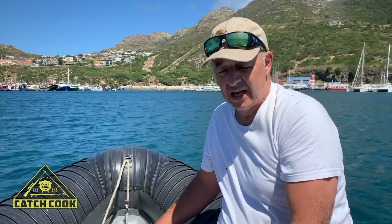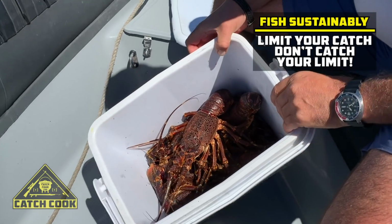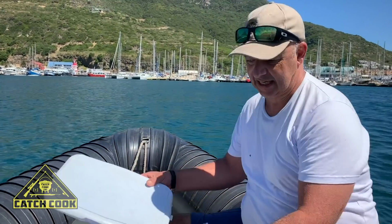Okay, it's been a great morning out at sea. I think we spent 3.5 hours. We managed to get almost our quota, which was 16 now. We got 12. And look forward to getting back and cooking them and showing you how good they taste.